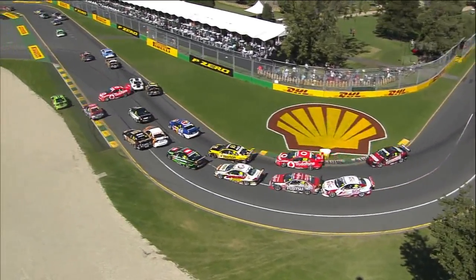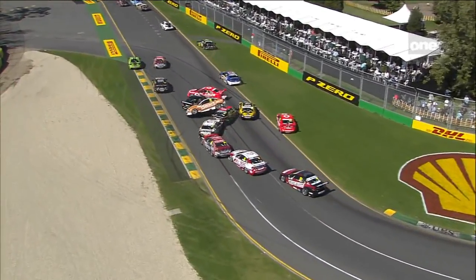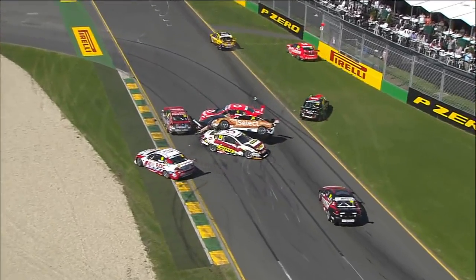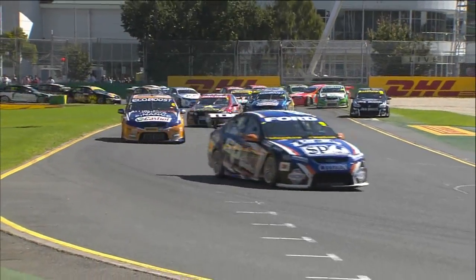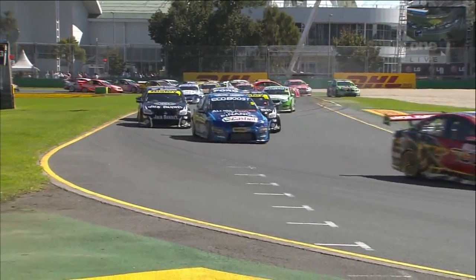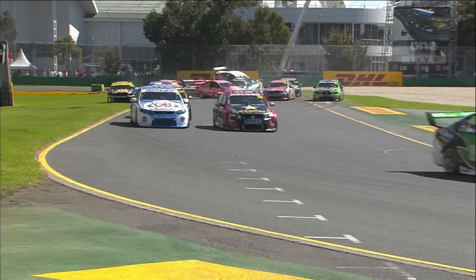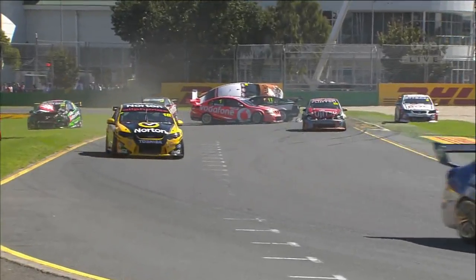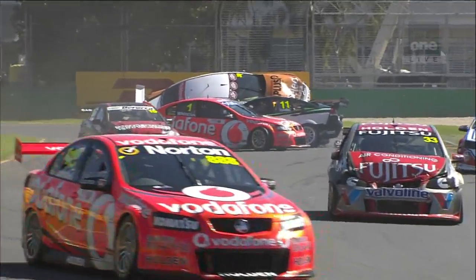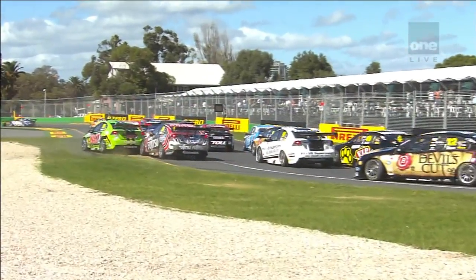Definitely, James Courtney tags the back of Whincup, turns him around. Jamie's got nowhere to go. He's sitting in the middle of the track and bang, bang, bang, that's what happens. But the problem at the moment, you may be sitting at home thinking, why can't they tidy this up? One of the cars, we're not sure which one it is, has got a ruptured fuel tank. So there's a slow fuel leak in there, so they've got to be really careful to pull these cars apart without causing any more damage.